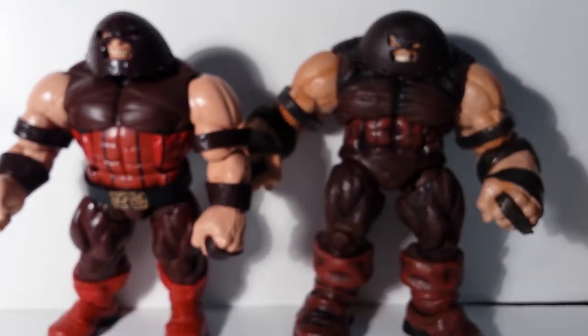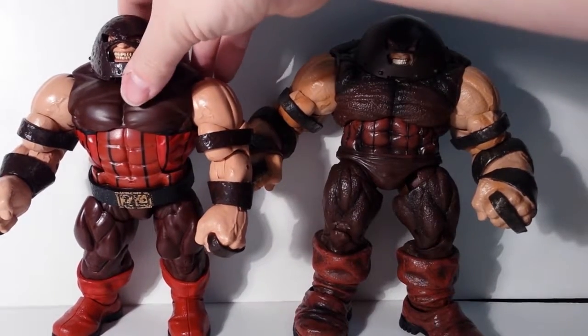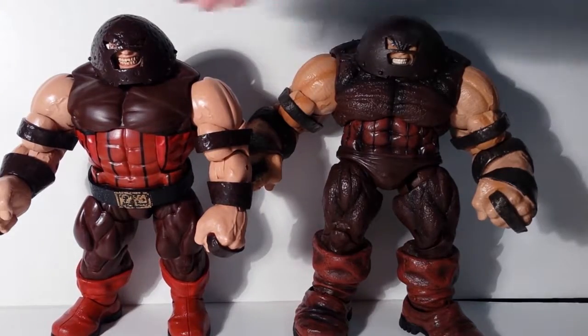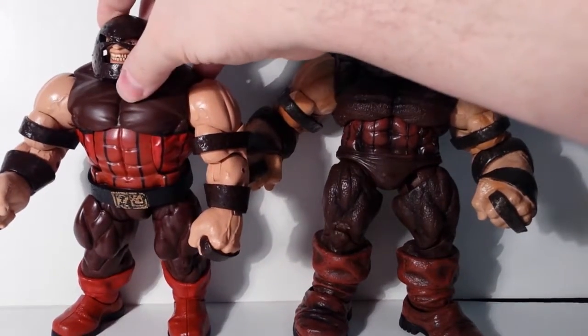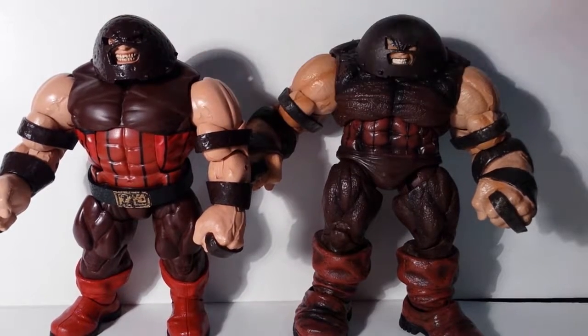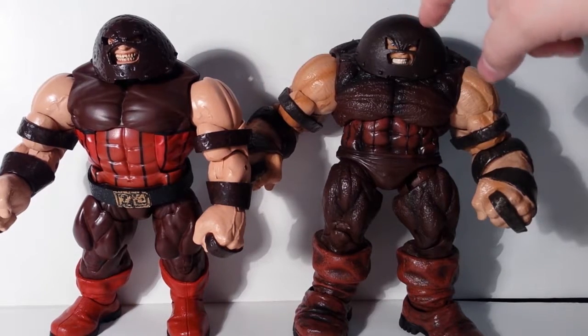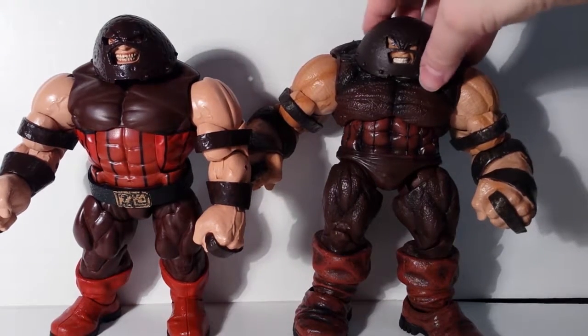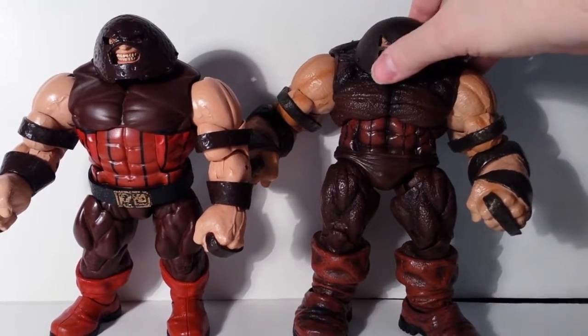But anyway, we're talking about Juggernaut, and I think this is where they lose me. This head is not so great. I'm not keen on the face really. I don't like the shape of this helmet. It's a bit too dome-like. I prefer this flatter one. This looks like it's bolted down to his head, and it still has a bit of motion. All he really needs to do is that.